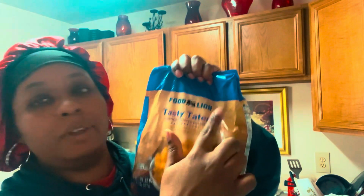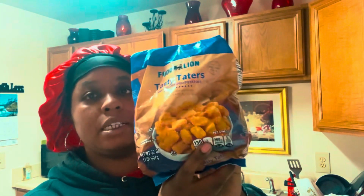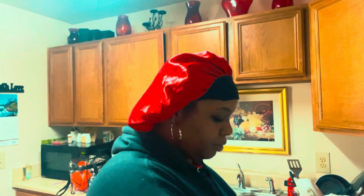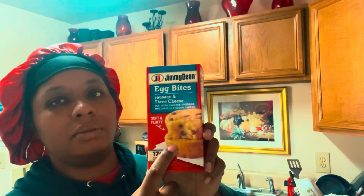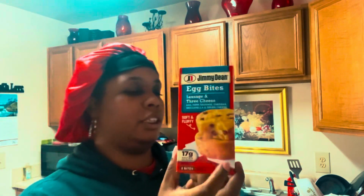So I'm gonna start out with this. I got some tater tots. See, I was trying to stay within the budget. I was trying to get all Food Lion brand stuff. But anyway, I got some tasty tater tots. Got some lemonade. That's my mom's favorite. I got two of these. I don't know what the other one is, but it's the egg bites. This is sausage and three cheese egg bites. These are really good.